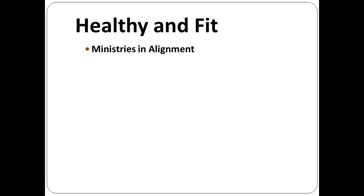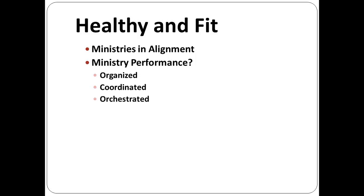Now, as we talk about this, let me ask you, are the ministries in your church in alignment? How well are they performing? Are they organized, coordinated, orchestrated together? Are they interrelated? As you begin to assess and evaluate your ministry, do you see them in alignment or do you have silos?